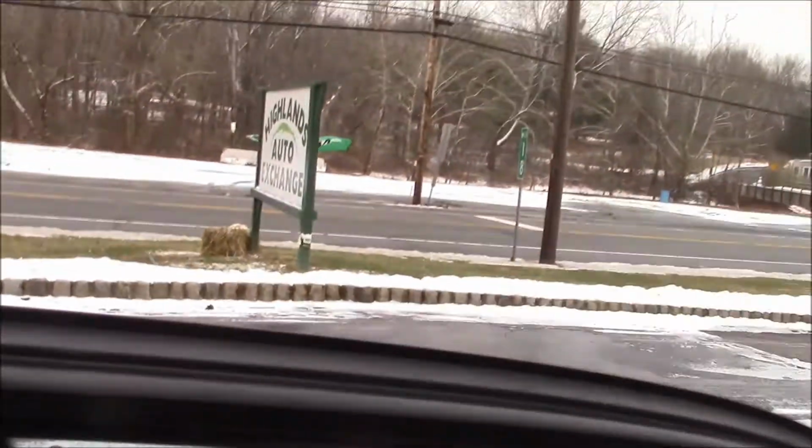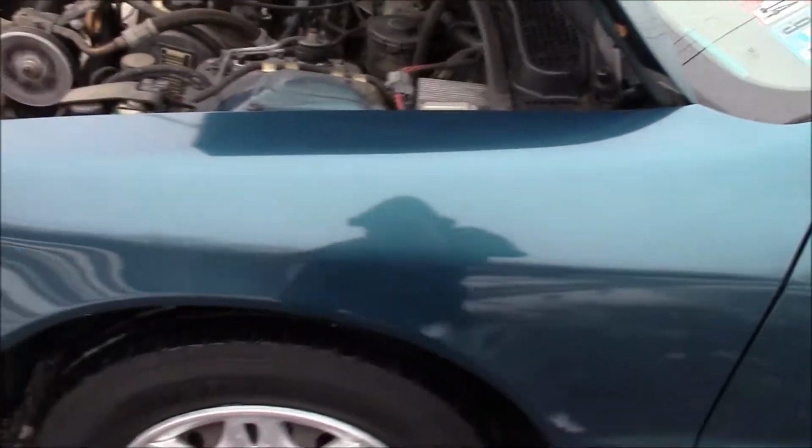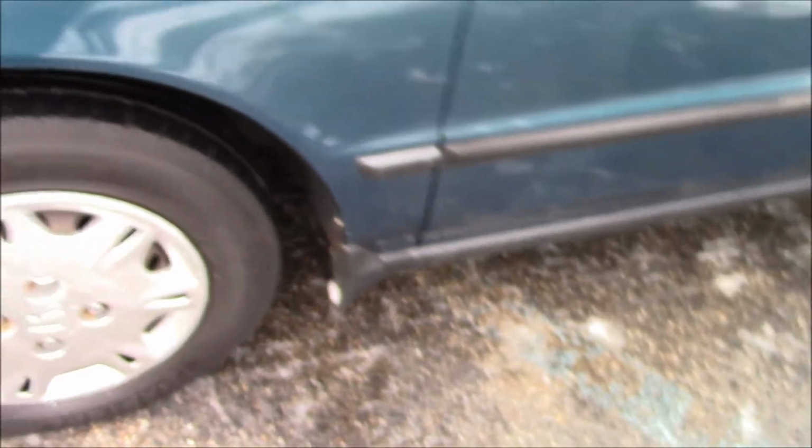And let's do the door and see what we got. Yeah, so that's actually very pleasing to me that you can see on all the doors, they're very clean, no rust starting, so that's a good sign. All right, left front fender looks to be pretty decent. This looks like, yep, it's just a little wax that was left behind.